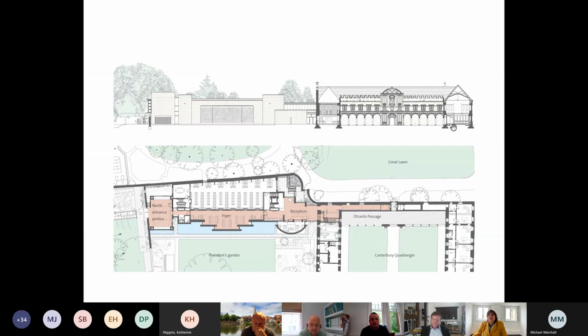Now there is a strange phenomenon, which is that there is only one point in the garden, quite far up here, from which you can actually see both buildings. Otherwise, you cannot see the new building in relation to Canterbury Quadrangle. And I did say to Andrew at one point that we might be able to design the building so you couldn't see it. And he said, surely I'm not spending all this money for an invisible building. But what we've tried to do is to have it as a presence, but that it's quite subtle.